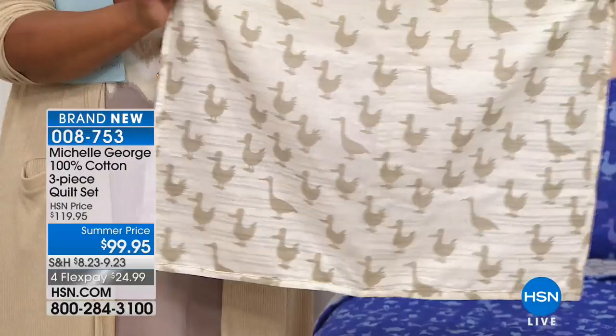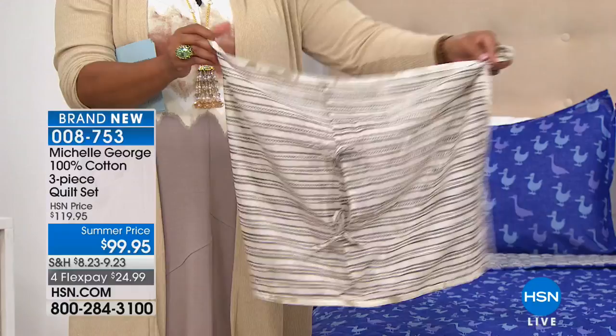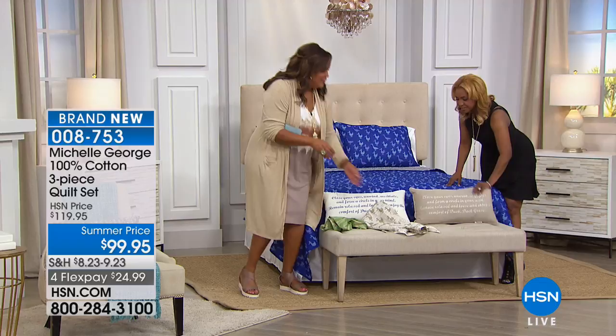So incredibly cute. It is hard to find cute for the boys. It is. And I would totally do the taupe and the stripe. Let me turn it around so you can see the stripe. It's kind of a grayish taupe. So if you want a neutral room, this is perfect. But that cobalt blue, it's so beautiful. It's stunning. I actually have this on my bed, the ducks.